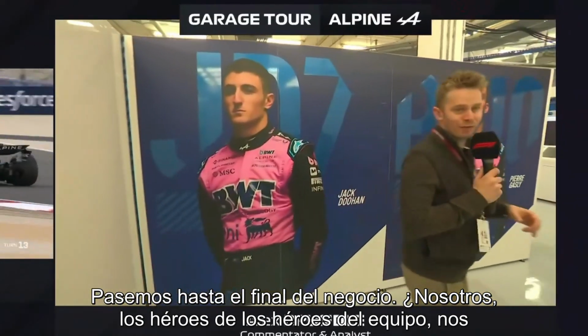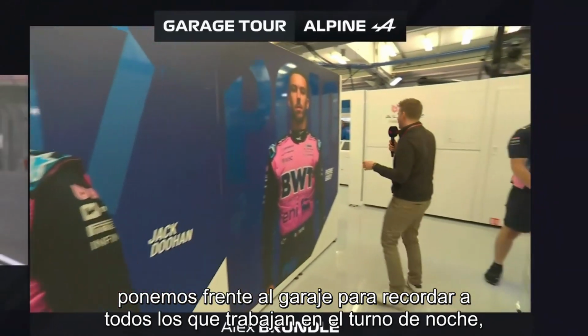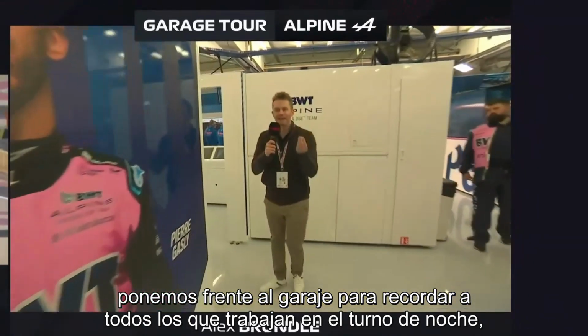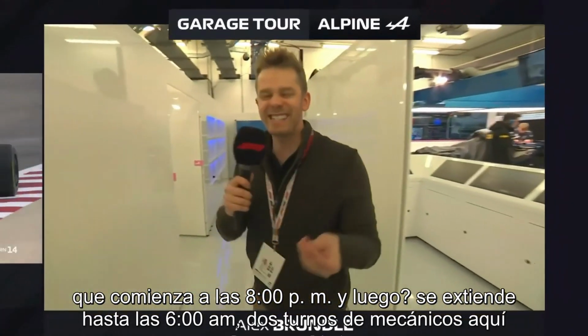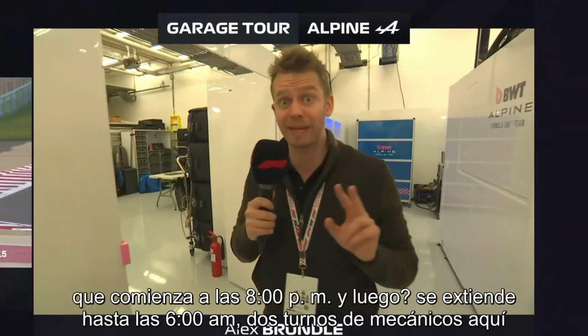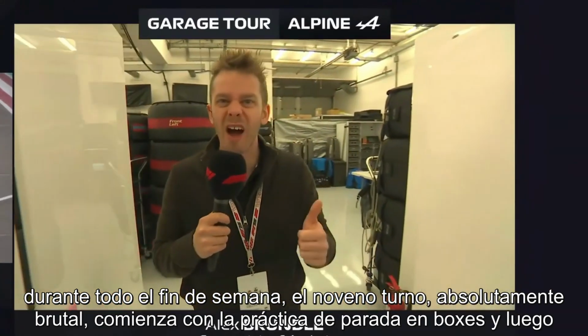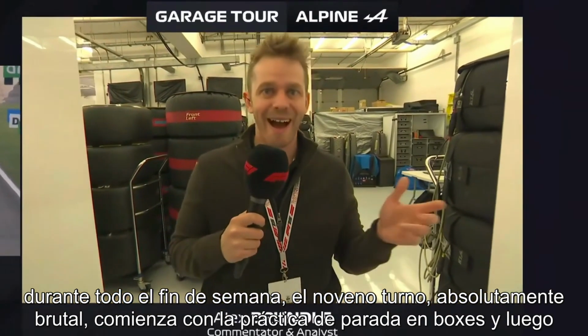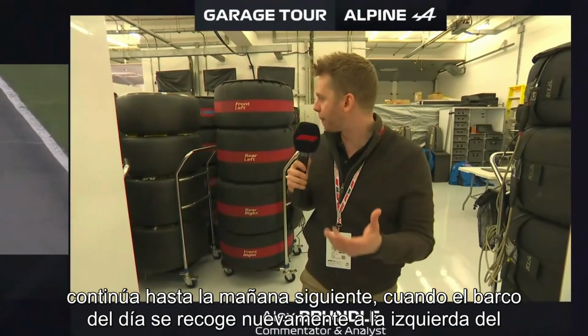The heroes of the team just set out front of the garage just to remind everyone who's working the night shift, which begins at 8 p.m. and then runs through to 6 a.m. 2 shifts of mechanics here throughout the weekend. The night shift, absolutely brutal, starts with pit stop practice and then carries on all the way through to the next morning when the day shift pick up again.